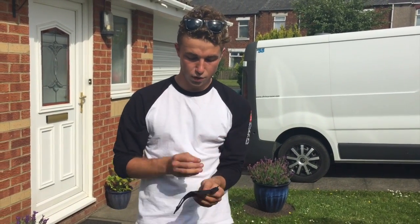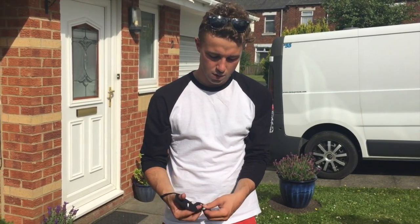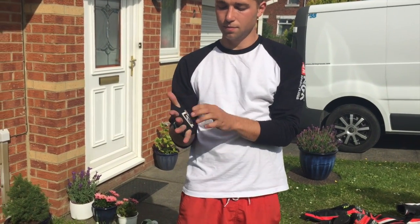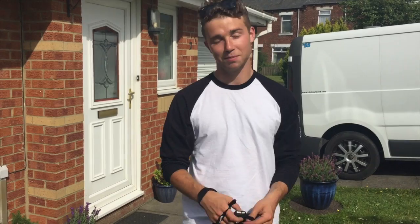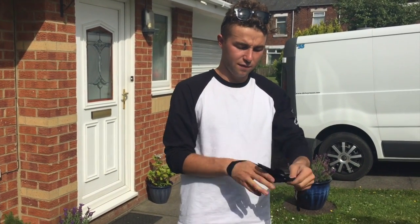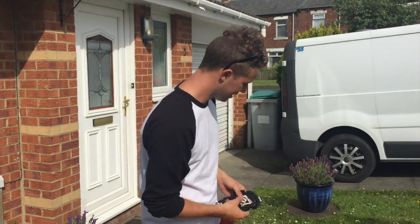But basically, before you put your gloves on, you put your hands through like this, through the holes, and it just takes the pressure off your hands, and you don't get blistered. So yeah, for those that ride, especially on the track, a good little handy thing to have.